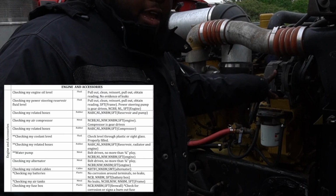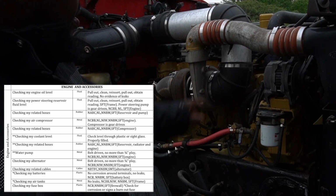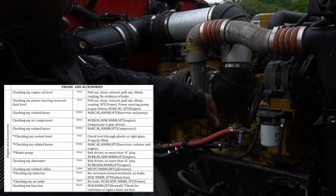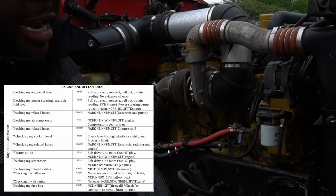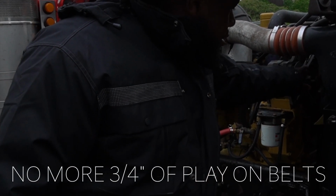So alternator, okay? This is my alternator. My alternator is properly mounted and secured. It's not cracked, bent, or broken. No nuts or bolts are missing. Securely fastened to the motor, to the chassis, whatnot. And then you also say that it is belt driven, okay? Because there's obviously two belts right here, it is belt driven.